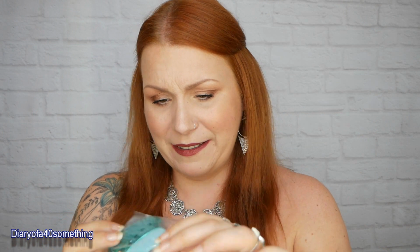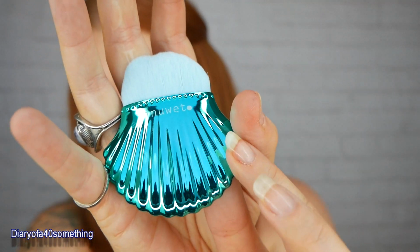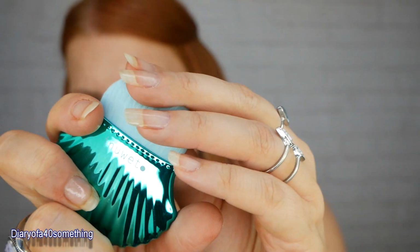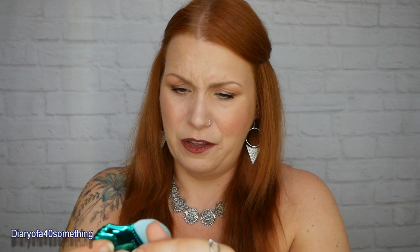Oh, this is pretty. What is this? It's called Inuit. I'll take it out of the bag. Oh, it's a little brush. Oh, that is really pretty. So it's a little brush there. Really soft. I'm not sure what I would use that for. That's quite a precise brush, but no, that is really pretty.